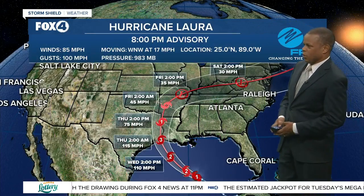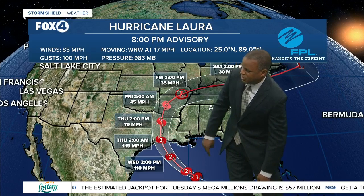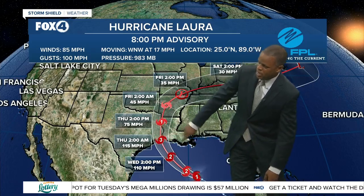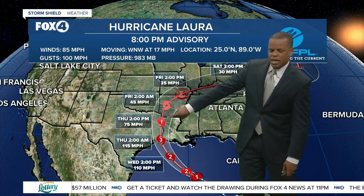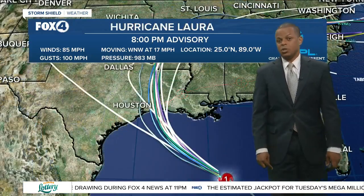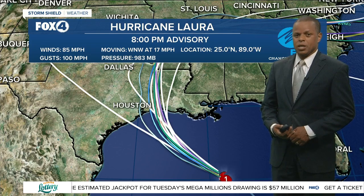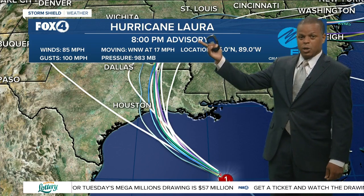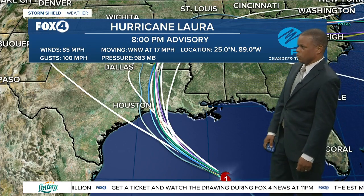Now, here's the latest forecast track. You can see it takes it up towards the Louisiana coast, border with Texas and Louisiana, right along the Sabine River there by 2 a.m. on Thursday. And this thing's going to be moving quickly. We could be looking at hurricane force winds as far north as Interstate 20, which is about 200 to 250 miles away from the coast. So damage is likely going to be spread well inland, even into Arkansas and Oklahoma from this thing as it moves off towards the north.